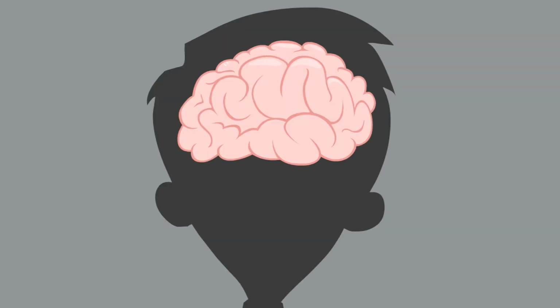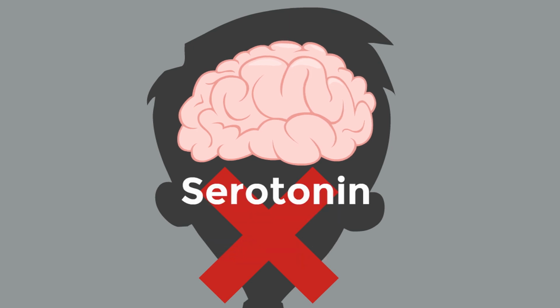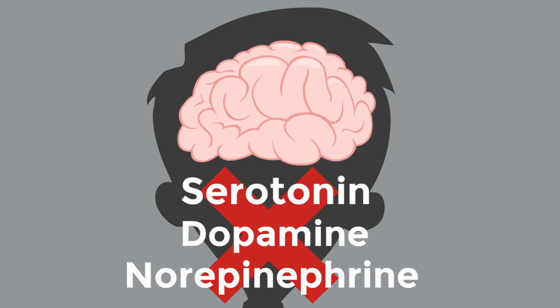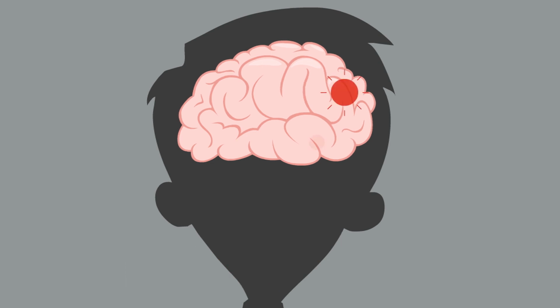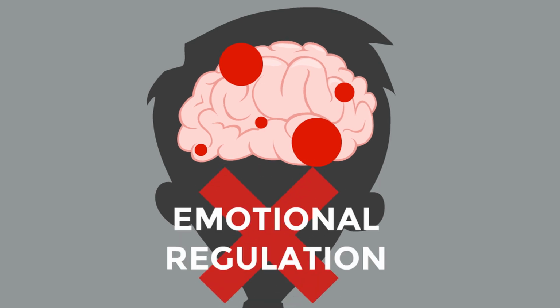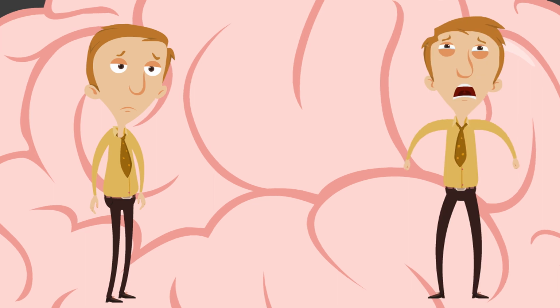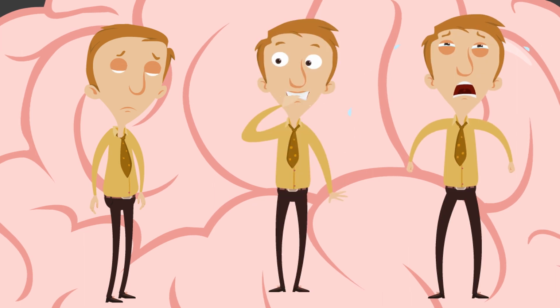Sometimes we develop inflammation and oxidative stress in the brain. And to add insult to injury, free radicals also interfere with the production of important brain chemicals like serotonin, dopamine, and norepinephrine. Inflammation and pro-inflammatory cytokines can really mess with the brain circuits involved in motivation and emotional regulation. This means that an inflamed brain is often droopy, sad, and fearful.